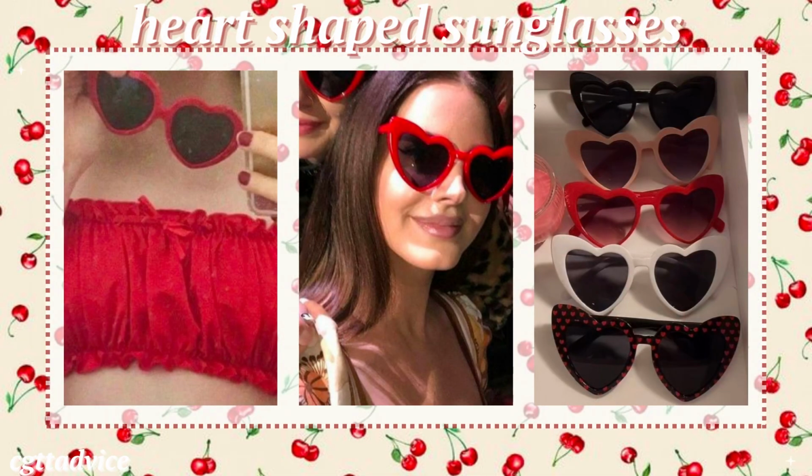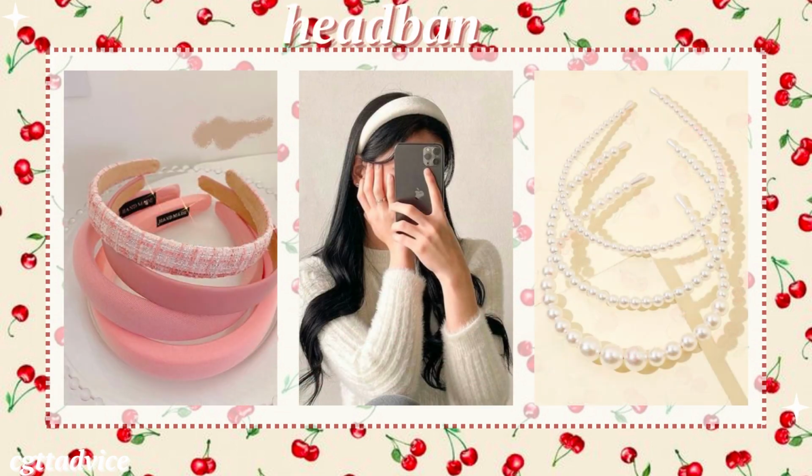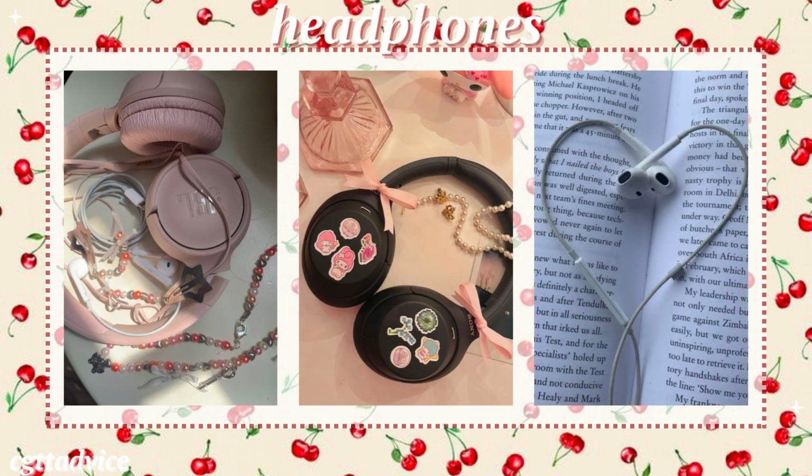Accessories are heart-shaped sunglasses, bows, headbands, leg warmers, headphones.